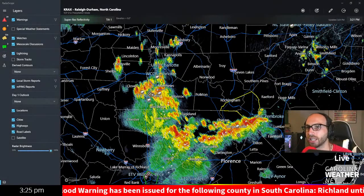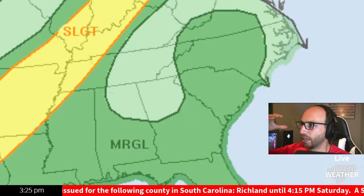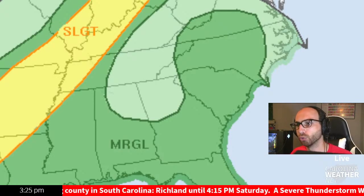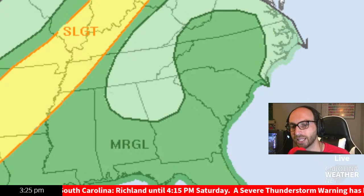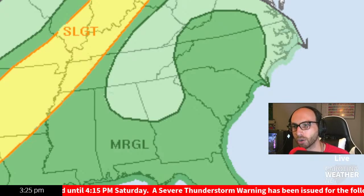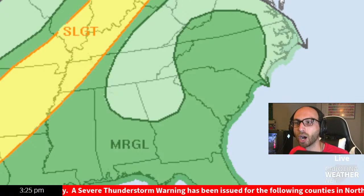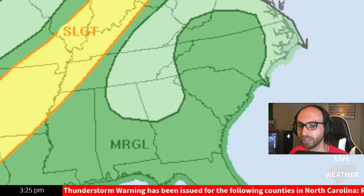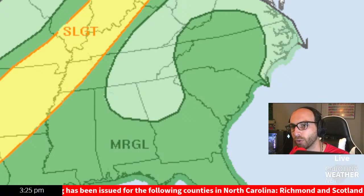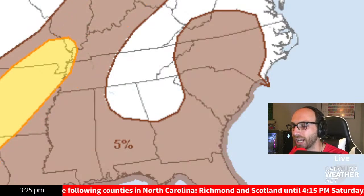The Storm Prediction Center has put a good chunk of the Carolinas in this bulb-shaped outlook. It's that green, that MRGL darker green for a marginal risk, tier 1 out of 5 chance of seeing severe weather. But if you're a weather nerd like we are, then you know that some of these marginal risk days, which are supposed to be the smallest risk days, sometimes are more eventful than others here in the Carolinas. Luckily, we don't have a whole lot in the way of a tornado threat. What we're looking at is a 5% chance of a wind threat, a 5% chance of a hail threat.